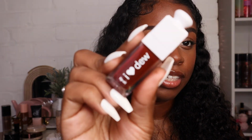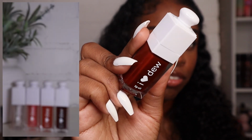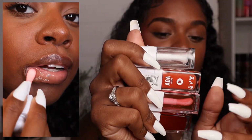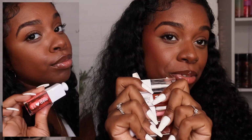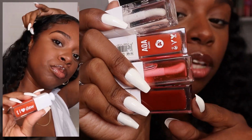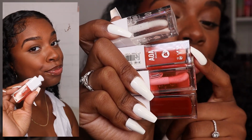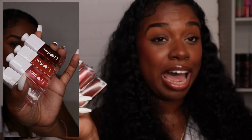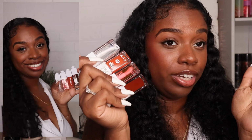And on my lips, I'm actually using the new AOA Studio I Do lip oil, and this is in the shade Bloom. This is from Shop Miss A. I believe this is like $1.88, and it is so pretty. They sent over all the shades, and I did try them all out, and it's very hard for me to choose a favorite because they all look really good. As you guys can see, this one has a little bit more pigment along with this one. This one's like an orangey type of color. This one has a slight pink tint, and then, you know, we have to have the clear. I don't have a favorite because they're all good, okay?